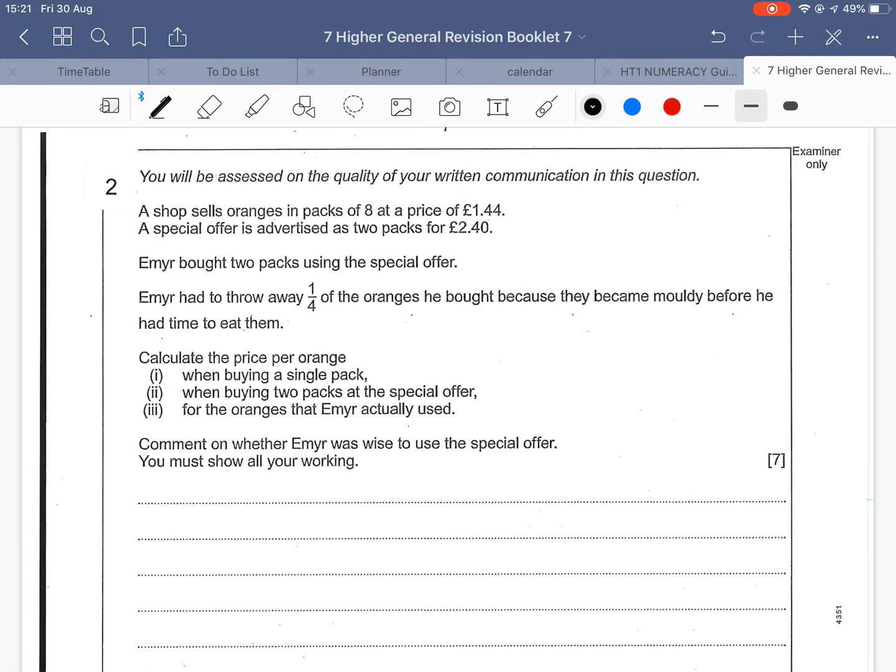Question 2. You'll be assessing the quality of written communication in this question. A shop sells oranges in packs of 8 at a price of £1.44. A special offer is advertised as 2 packs for £2.40. Amir bought 2 packs using the special offer. So he bought these 2 for £2.40.